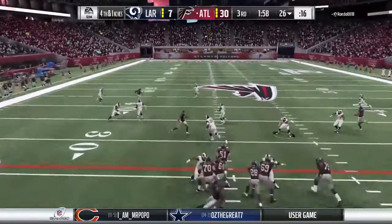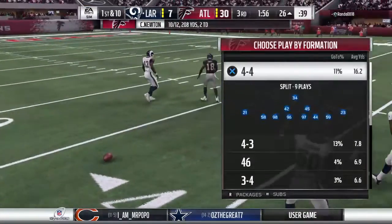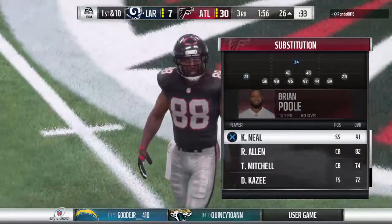They will go for it. Now Newton. And they will not be able to hook up there. It's incomplete. So certainly an interesting call there to go for it. And the Rams get the football in outstanding field position.